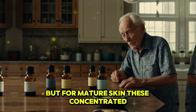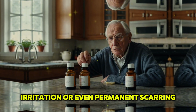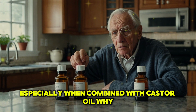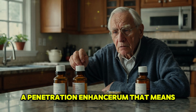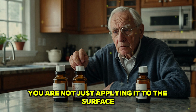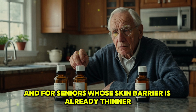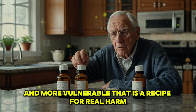But for mature skin, these concentrated plant extracts can cause chemical burns, irritation, or even permanent scarring, especially when combined with castor oil. Why? Because castor oil is what we call a penetration enhancer. That means it helps carry substances deeper into your skin. So when you mix it with something strong, like an essential oil, you are not just applying it to the surface. You are driving it directly into your deeper skin layers. And for seniors whose skin barrier is already thinner and more vulnerable, that is a recipe for real harm.